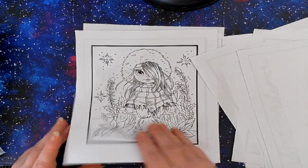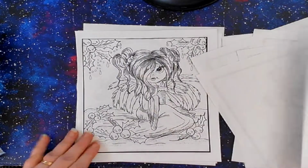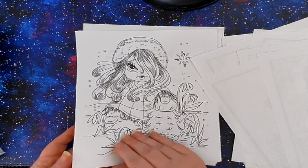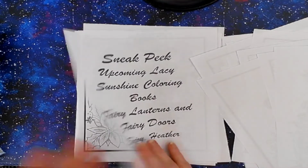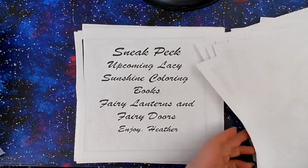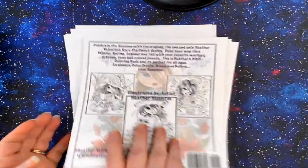That's a Christmassy one. There is quite a bit of Christmas in here though. There's a lot of winter. It's a winter wonderland. Just really, really adorable different pictures. And then, of course, they've got the sneak peeks. Just really cute little pictures. A really quick little book to go through. And, of course, the pictures are always absolutely fantastic from Heather.